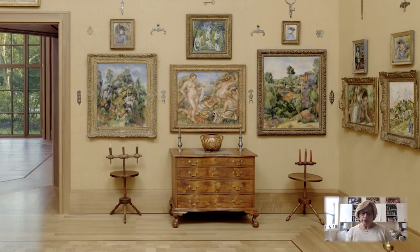And if we look up into the Renoir Five Bathers, we have soft undulating curves that reflect the light also in this painting, as well as in the curves of the pot and the light reflecting off the candlesticks and the curves of the candlestick tables on either side of the chest. The two landscapes by Cézanne, however, with their geometric angular forms, offer a sharp contrast to these soft curves.